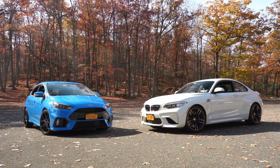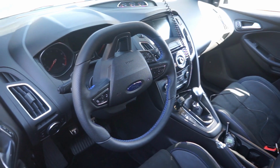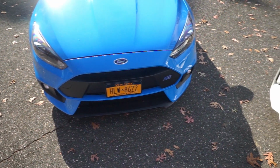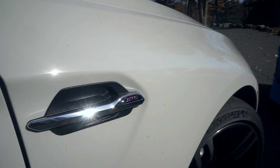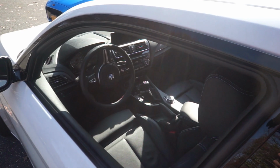So I'm up here on the good roads with my buddy Mike Kovac. We've got two really awesome new cars here today. On the left, we've got the 2016 Ford Focus RS, 350 horsepower, all-wheel drive, turbo four-cylinder motor. And on the right, we've got the BMW M2 with twin turbo six-cylinder, about 375 horsepower to the rear wheels.